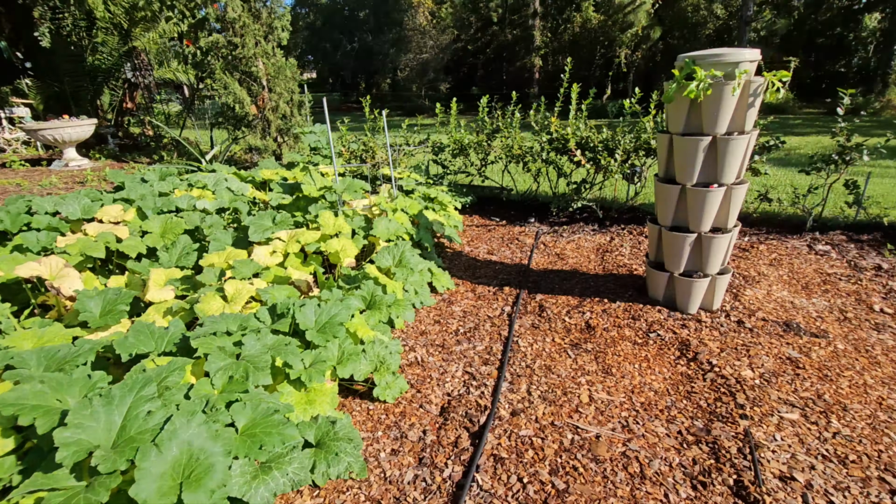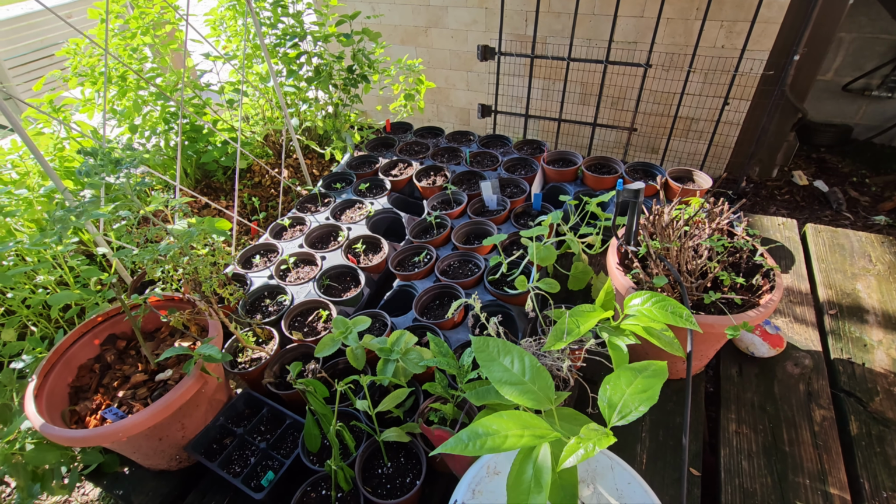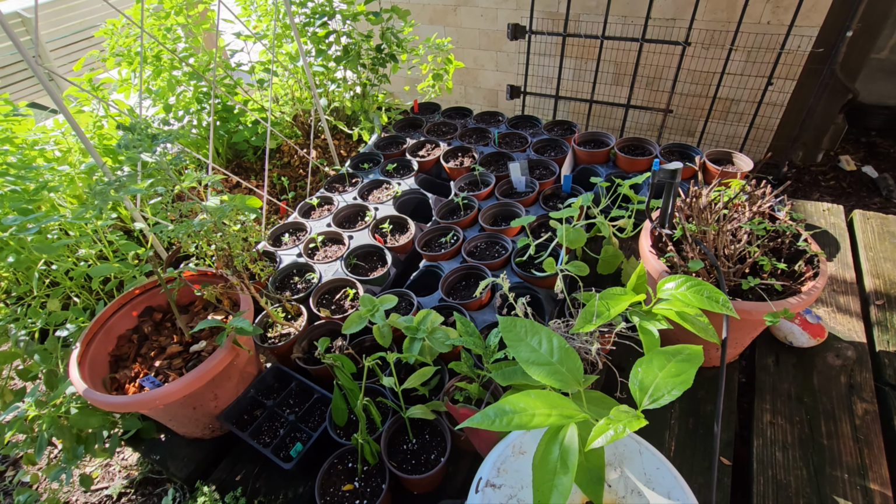So over here are some of the seedlings and seeds that we have planted for our fall garden that will stay right here over an irrigation overhead sprayer while we're gone. So hopefully they'll do just fine. I do have a gardening friend who helps check on my garden while we're gone, and I do the same for her when she's gone.